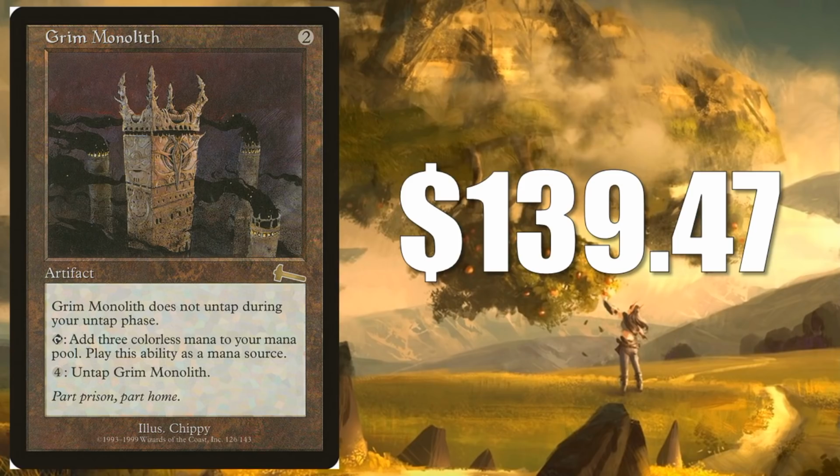a lot of value. This is still under $150, which is a little surprising to me considering Karn the Great Creator is having a big impact already on these colorless builds. You'll find this in Legacy and Vintage decks, including those Eldrazi builds. Great Commander card, great Cube card too.